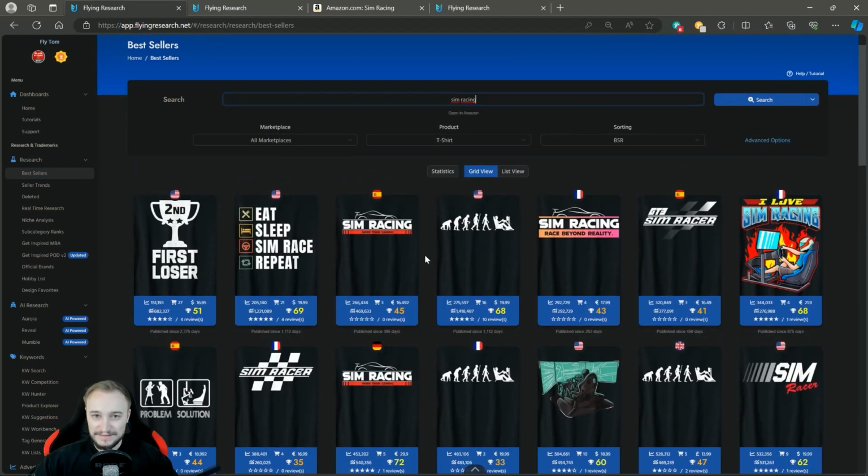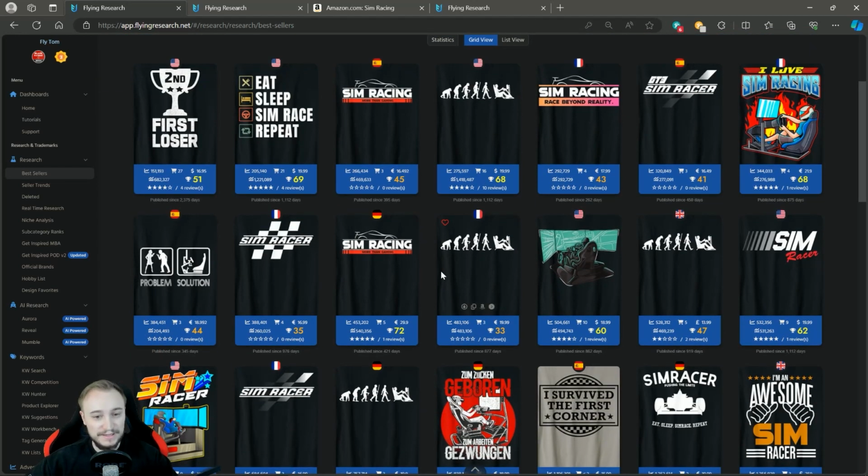An indicator that is a good one, on the other side, is that it sells on the US market. It sells on the Spanish market, French market, also German market. So you see it is a very wide range. It is not marketplace specific. It can sell on all markets, and this is usually a very, very good sign that sim racing is a topic not just a certain area is interested in.